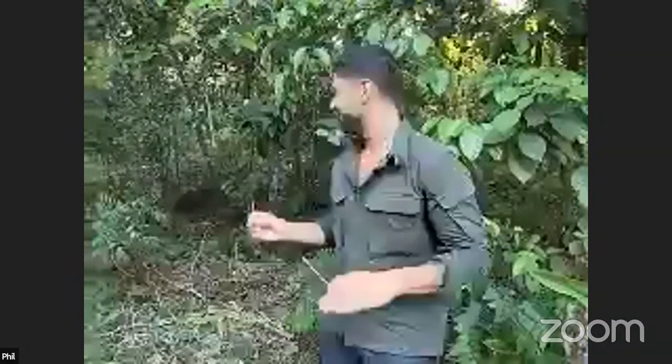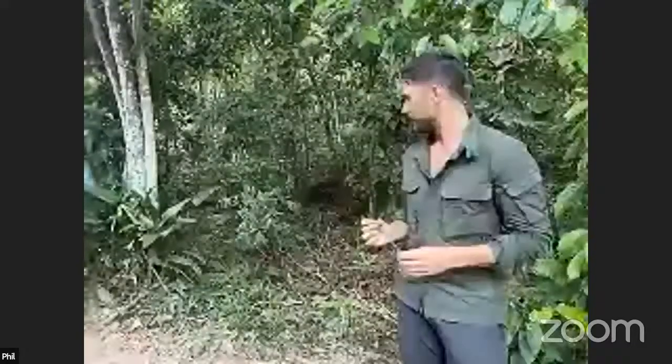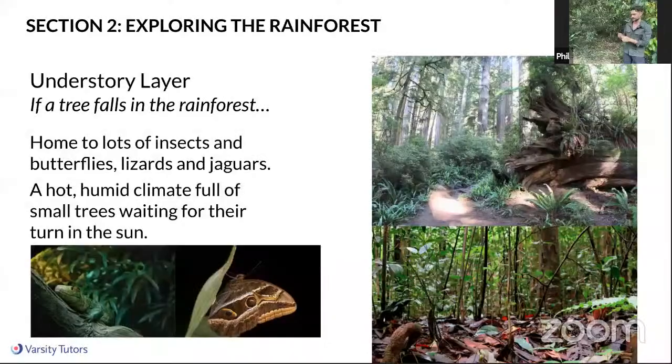Okay, so the next layer, I got something here to show you, is the emergent. Oh, sorry, is the understory layer. This is the understory layer. This is where you get most of the birds going through, and a lot of the butterflies and the jaguars, and this is kind of what you'd expect. And if you look around here, it's pretty dark. The canopy eats up a lot of that light. And because of that, you get some really interesting things with the trees. But I want to show you first what I got right here. These are two things that you find in the understory layer.